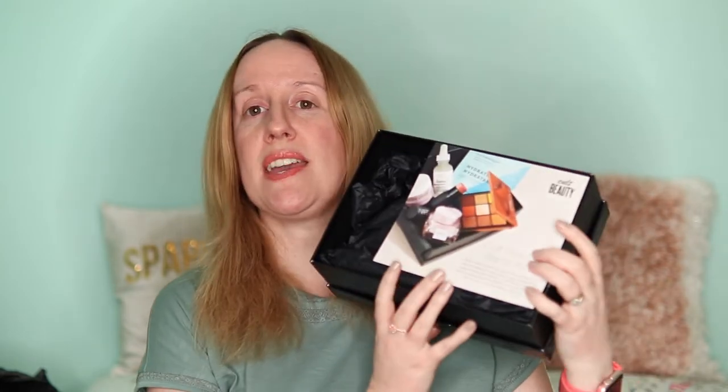So that's what the little box looks like. You get the little leaflet taking you through the products that you get inside your box. But this is all the items that you get inside the starter kit. Now the first item I'm going to show you is the one by Glow Recipe. This is their Watermelon Glow Sleeping Mask.